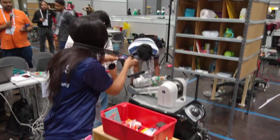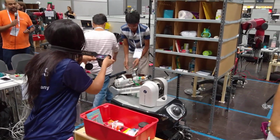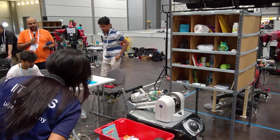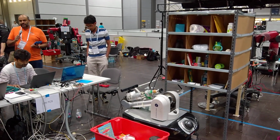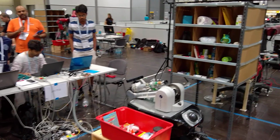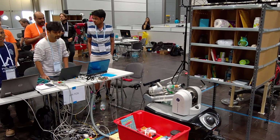The stow challenge is to place as many items as possible from the red tote into the pod in front of the robot, the brown cardboard pod. The pod is divided into multiple bins. The bins themselves have 28 items. The tote has 12 items.